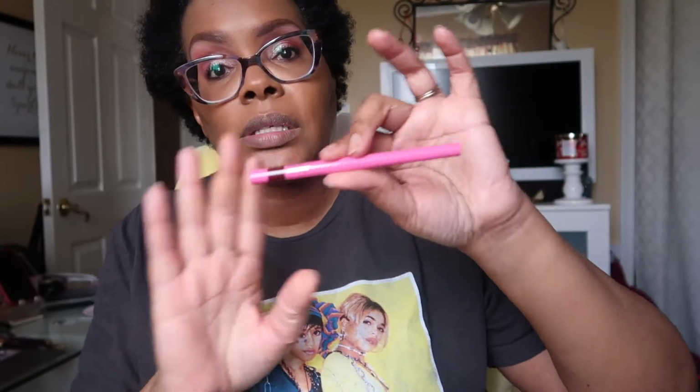I also picked up with the Bronze collection one of the lip glosses, and this is in the shade Bronze Rose. I am going to put that on today, which amazingly enough matches with the eyeshadow that I have on today, which is from the Blushed collection. And I picked up one of their Luxe liners, and this is from the Bronze collection in the shade Brownie.